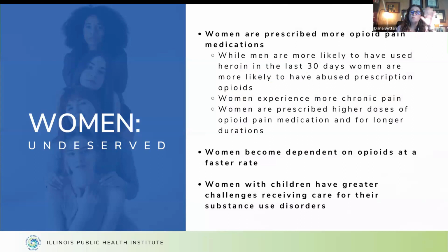Women are prescribed more opioid pain medication than men. And while men are more likely to have used IV drugs in the past 30 days, women are more likely to misuse prescription opioids. Women actually experience more chronic pain than men do, and women are prescribed a higher dose than men, even though women become dependent at a faster rate than men when it comes to opioid pain medication. And it has to do with body mass, smaller frames, fat distribution.